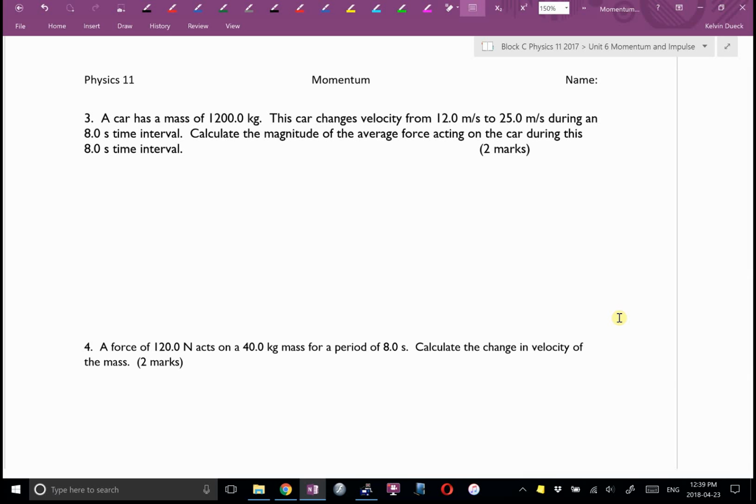Number 3 wants me to find average force. Chloe, you absolutely could go F equals MA, and you could find A, and it totally works. I'm going to do this with the impulse equation all in one step, because the impulse equation says force equals impulse over time, except instead of writing impulse there, Emma, I'm going to write mv final minus mv initial, because that was another way to calculate impulse. And I've already got the F by itself.